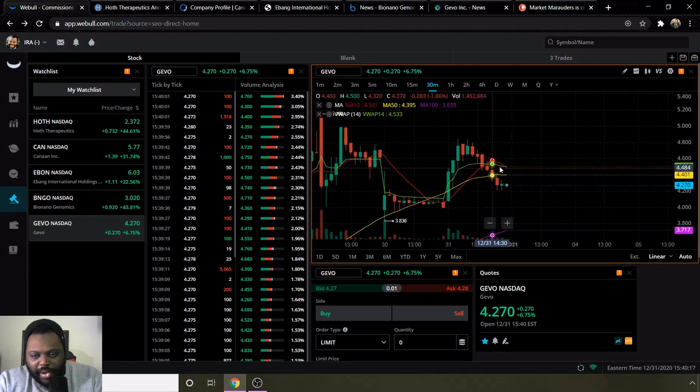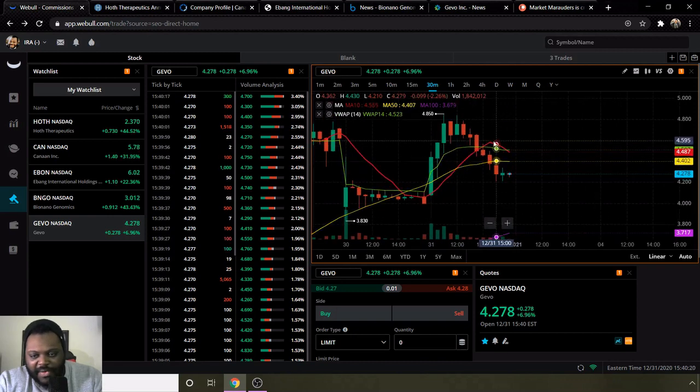They are bullish at the time of this video, denoted by this moving average 10 line being above moving average 50 and 100, which is the yellow and purple line. But VWAP seems to be below moving average 10. It crossed this moving average 10 line again. So I think it has the potential to continue to go up.